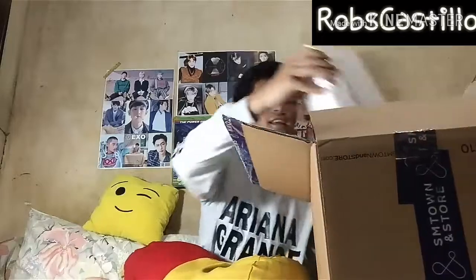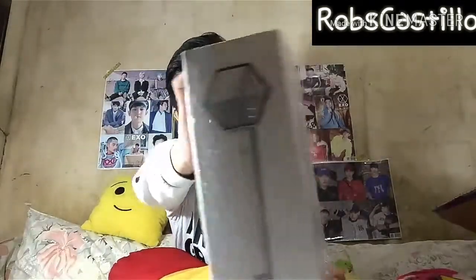Okay. And then, here it is. Ayan. Oh my gosh, ang ganda. And, nandito sa likod, dito, ito. Nandito yung photo card and your stickers. So, we're gonna open this na.